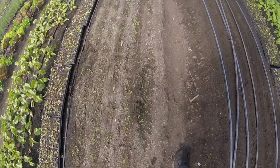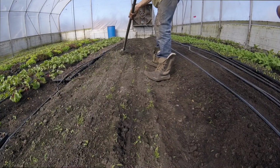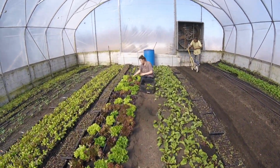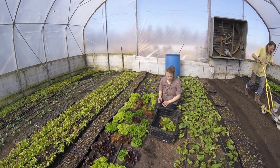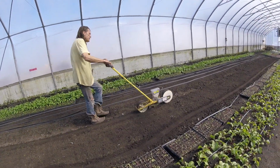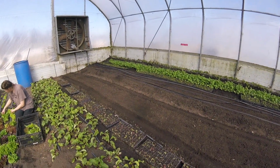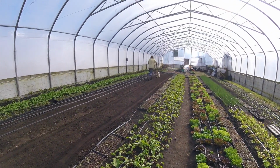Goodbye, carrots. Kaylin, what are you doing? Harvesting lettuce. For what? For Tasman Farmers Market. Daddy, what you doing? Reseeding carrots. They didn't look so nice. Yeah, the germination wasn't where we wanted it, so sometimes it's just best to start right back over.